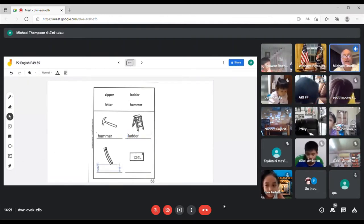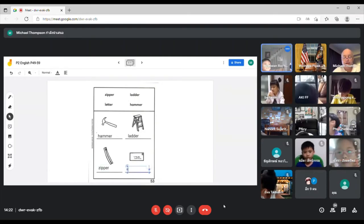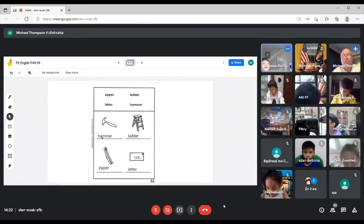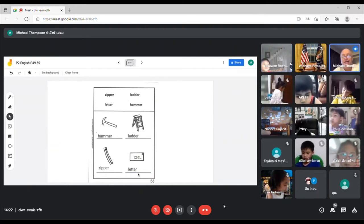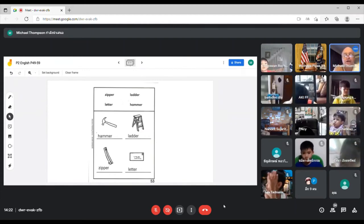Down here is a zipper. People call it a zip. And a letter. So when you say the word, hammer, ladder, zipper, and letter.